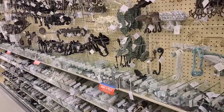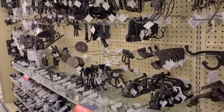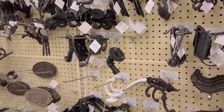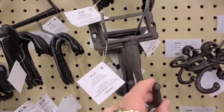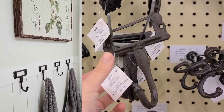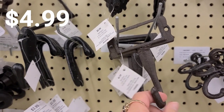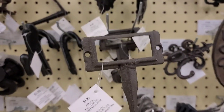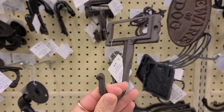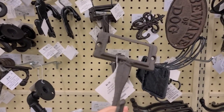I love the knob and hook section at Hobby Lobby. I feel like there's such a wide variety for all types of different styles. But this hook in particular is my favorite. I've used it a lot at my home in Louisiana, and I've also been using it at my new home in Mississippi because it's just so perfect. It's very low profile, it doesn't take up a lot of room, and it holds very heavy items.